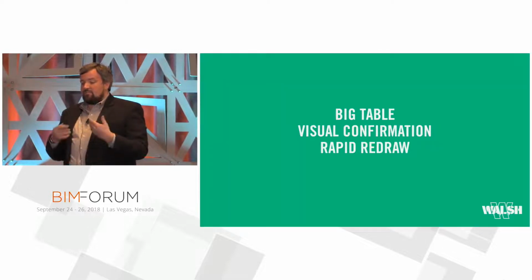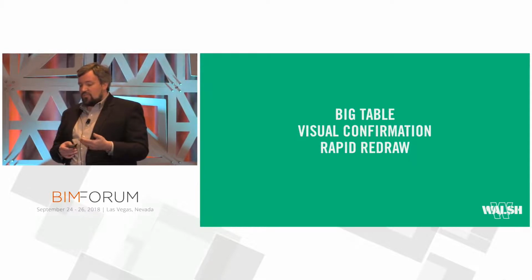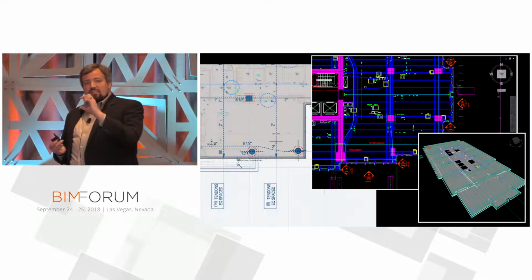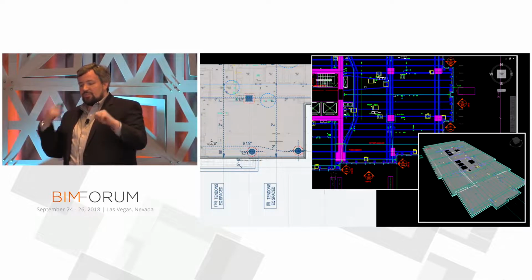And again, it's that repeat of that big table, all the stakeholders, visual confirmation, redrawing rapidly, which went on steroids when we got the PT guys involved, because these are 8-inch concrete slabs with post-tension steel cables running through them.